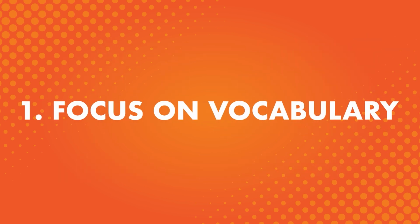Number 1, focus on vocabulary. If your goal is to speak like a native, you might be really focused on speaking quickly or using as many complex grammar patterns as possible. But in our native languages, we're not always trying to speak as fast as possible, and we use complex grammar patterns when necessary, not to show off. Vocabulary, however, is extremely important to expressing ourselves naturally. Your choice of words can reveal a lot about you and your understanding of the language.